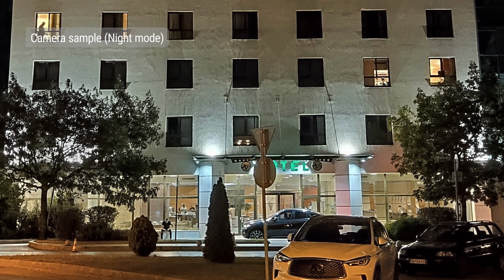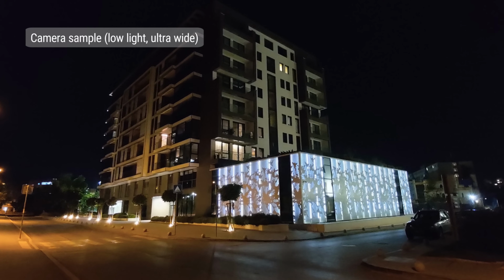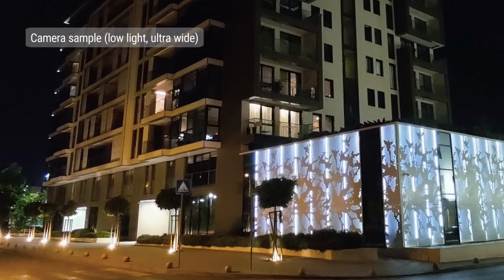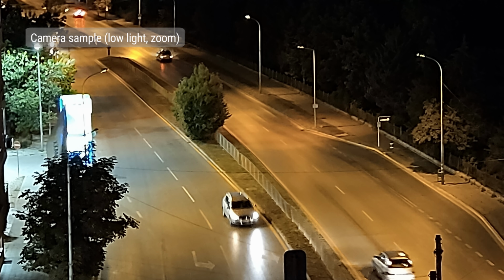In contrast, the ultra-wide camera's nighttime photos are pretty bad, with high noise levels and poor resolved detail, and unfortunately you don't have the option for night mode here. And if you wanted to switch to the telephoto cam, it won't work in low light. Zoomed photos will be cropped from the main camera.